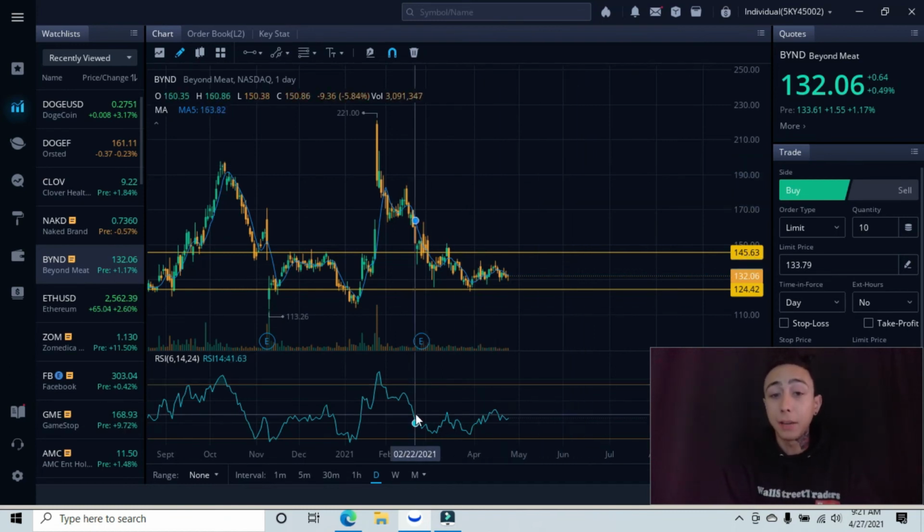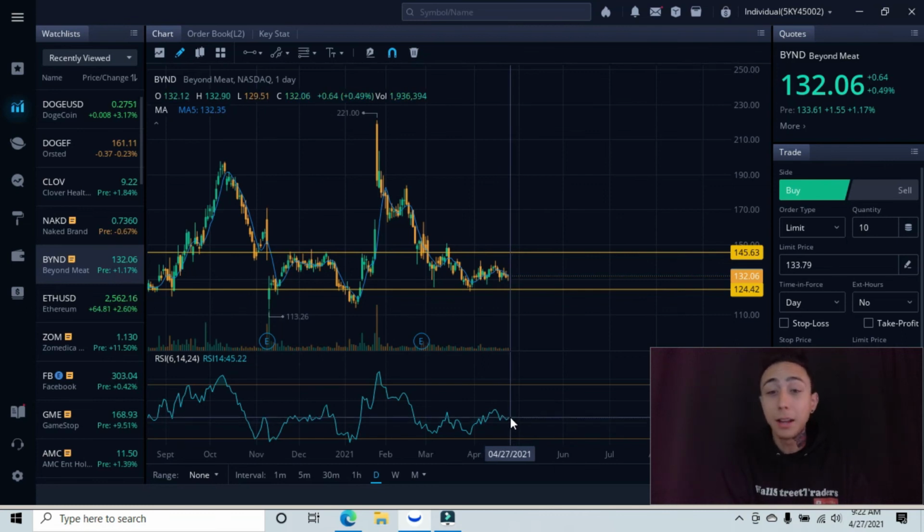And like I said, even on the RSI, we have these double tops that we can see and that we're starting to pull back. We're not really oversold or overbought yet. But like I said, the more ideal areas are back down here at the 125, or if we can break above the 146.